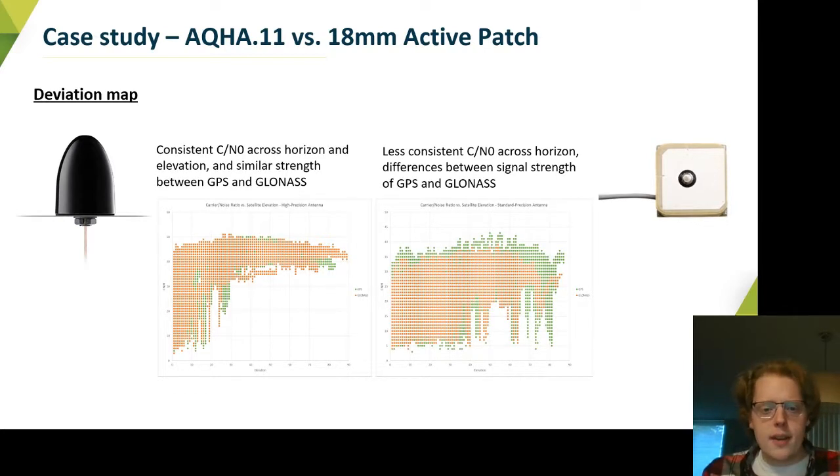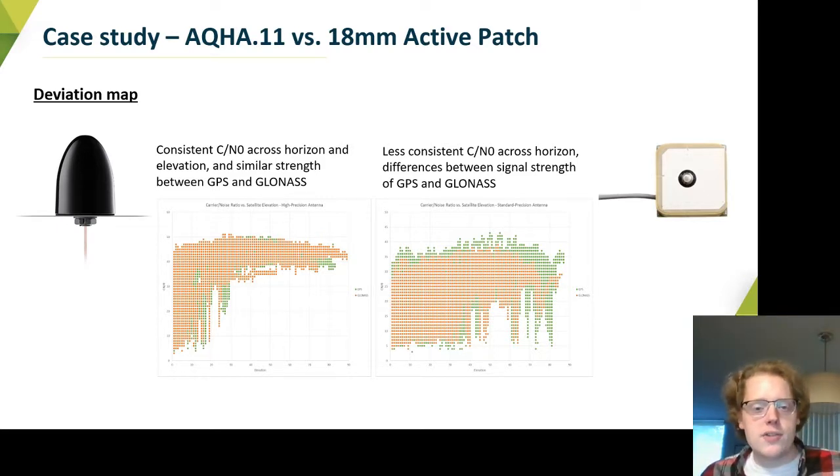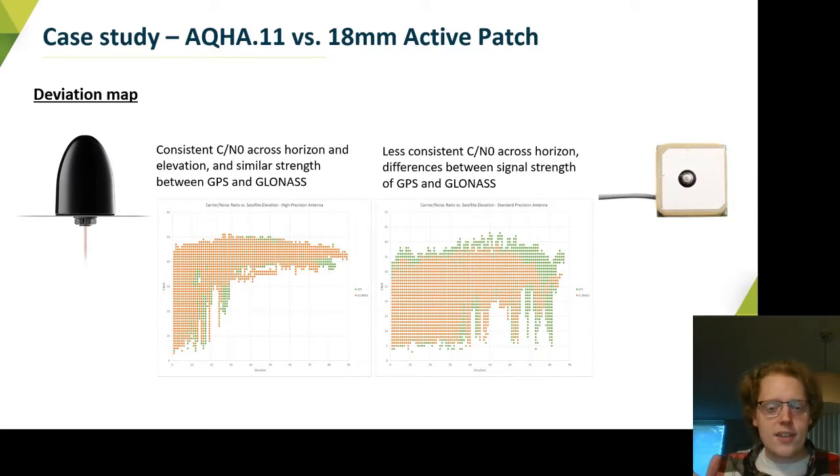And you can see here from the signal strength maps that there's a much more consistent signal to noise ratio across that angle space for the AQHA11, which is driving its ability to do the things in the last two slides. The horizontal is the elevation, so that's going to be the consistency from straight up at the far right down to the horizon at the far left. Also vertically, that's going to tell you how consistent the signal strength is going around that upward axis.